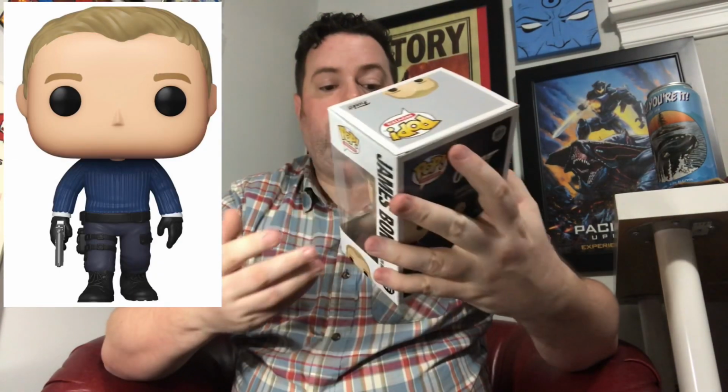Next up, we've got another James Bond. So this is Bond from the new movie, No Time to Die, which isn't out yet, and I still don't even know if we know when it will come out. Anyway, these figures were supposed to come out to coincide with the release of the movie in October, but yeah, no such luck.